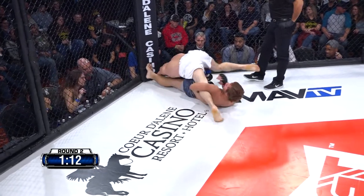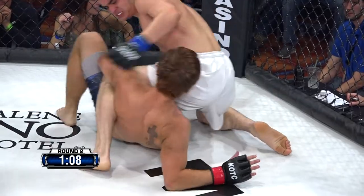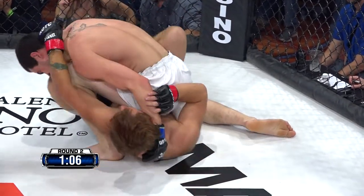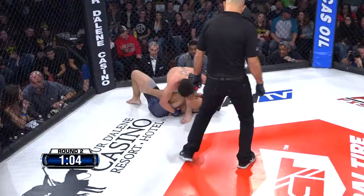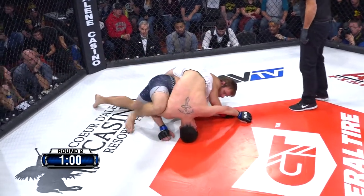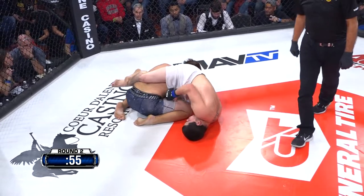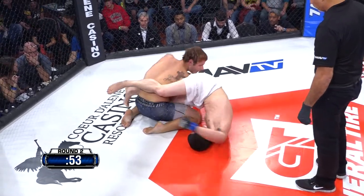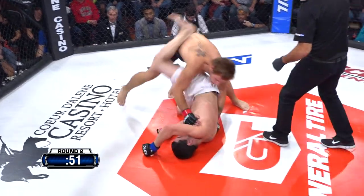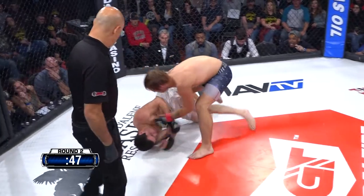Johnson continues to try and hold on to that arm. Williams gonna try and spin out of it. Now trying to get in the full mount. Now gonna land some nice shots there. And you can hear the corner of Roberts telling him to stand up. And now trying to roll out of this. Johnson trying to throw some shots from the top.